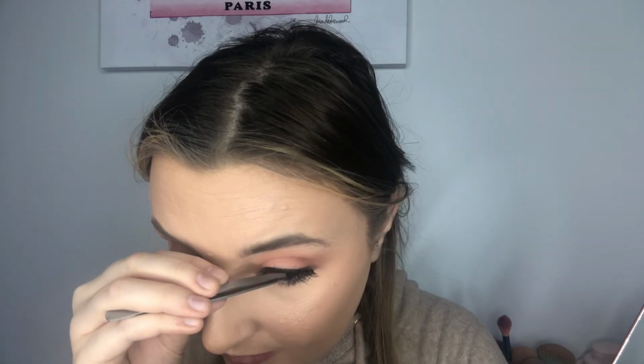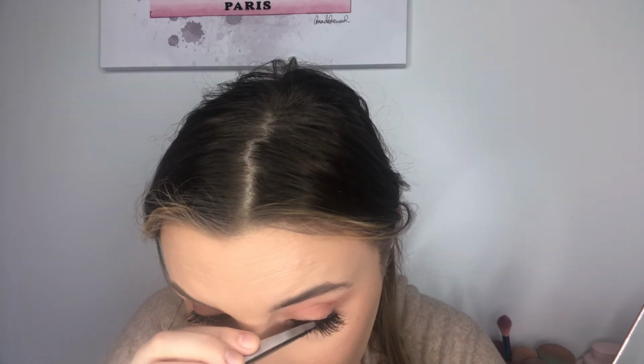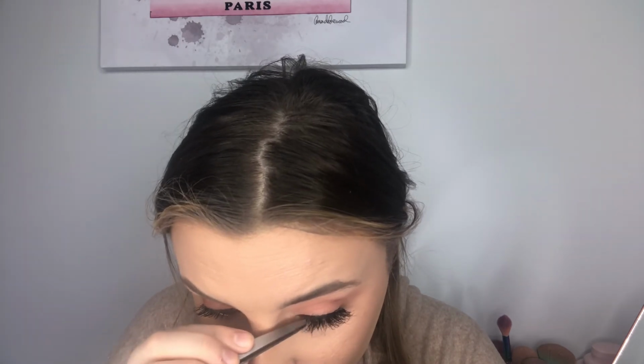Sometimes it does make my eyes water, but that's just because I have sensitive eyeballs. Like so, look, my eye is literally watering already. And then what I like to do is just make sure it's all stuck down evenly. And then once I've let that dry for a little while, I get my tweezers and squeeze my eyelashes to my false ones so it's all nice and even.